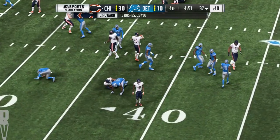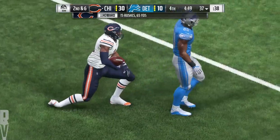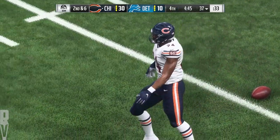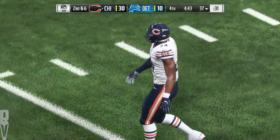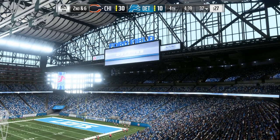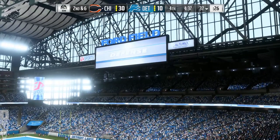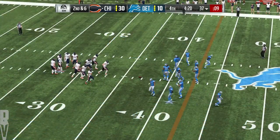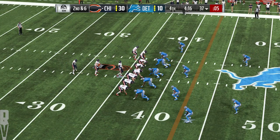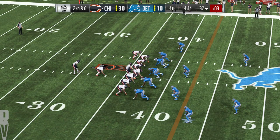Found a little room there as he's up to about the 37. Call it a gain of 4 on 1st, and that'll make it 2nd down. Now, I'm guessing you'd say this is kind of the key here. Grind out some yardage, work on that clock, see if you can continue to tick it down. Definitely. You want to bleed things out at this point, right? Continue to possess the football, gain some yardage, and put the onus on the defense. Do they have to use timeouts? What are they going to do to stop you?